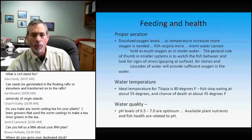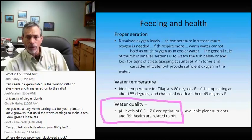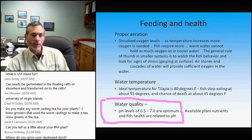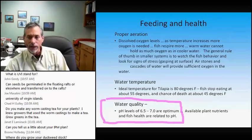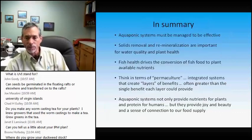We're talking about water quality, dissolved aeration, dissolved oxygen, and water temperature. We touched on this briefly before. pH is 6.5 to 7. Tilapias stop eating at about 55 degrees. They really like that 80-degree water. They're in their reproductive state. They're happy. They're healthy. 80 degrees, 75 degrees. They're happy as can be.